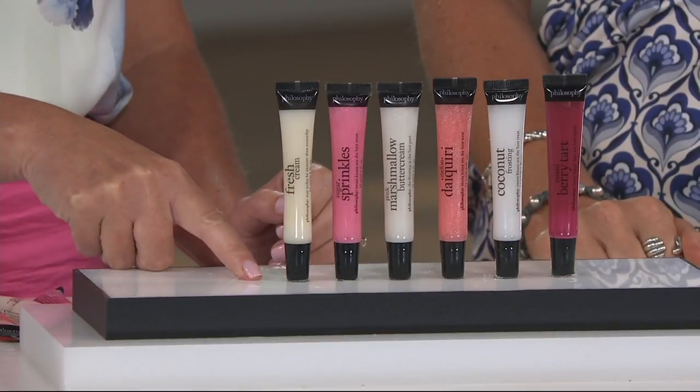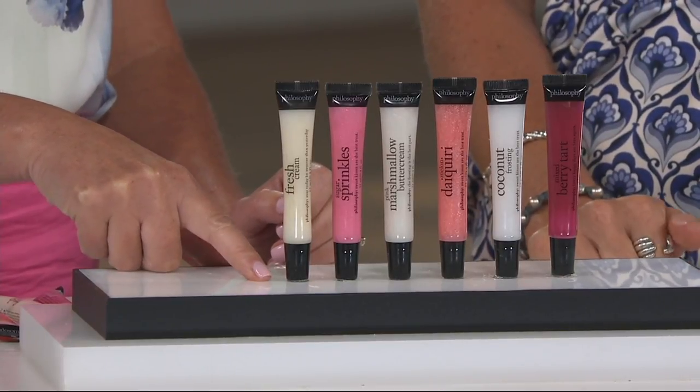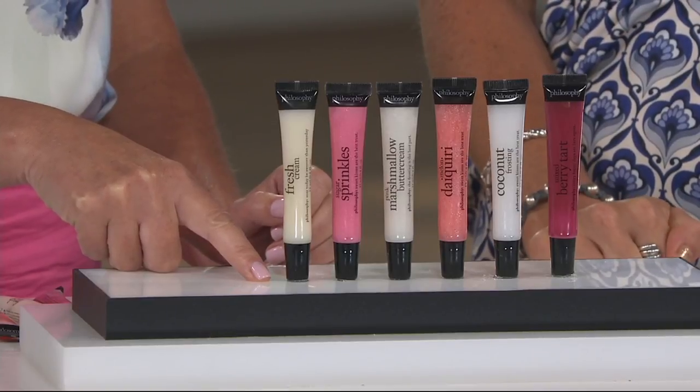Let's go through the shades and the flavors, and I'll tell you what they taste and smell like. Oh, yes. That fresh cream, it really does just taste like a bowl of vanilla ice cream.